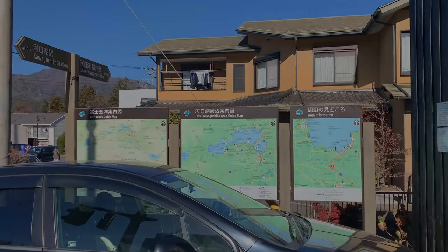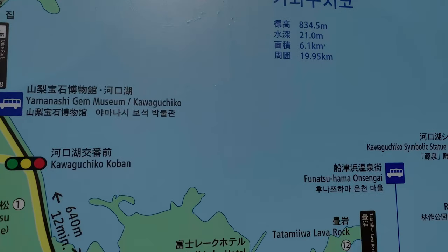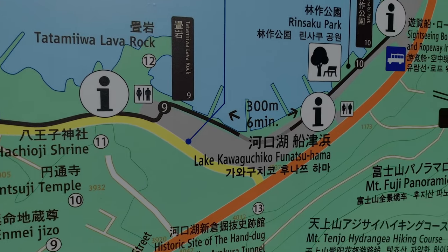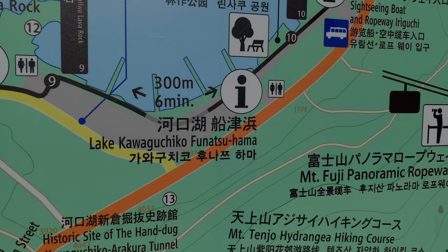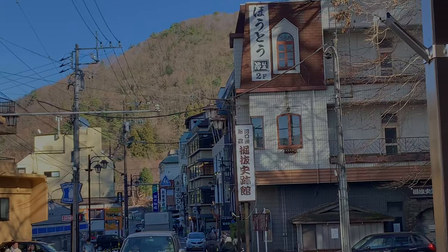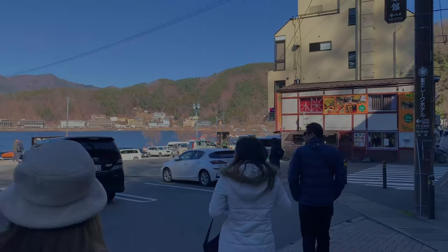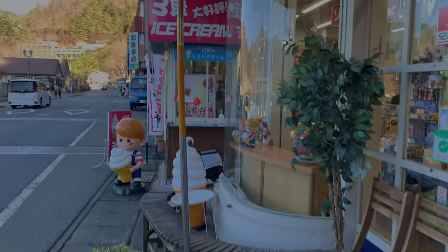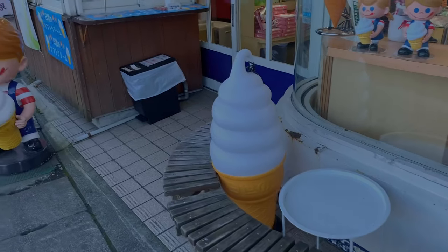Lots of maps. Let's check out this area information map. That's where I am. Sightseeing boat. The Panoramic Ropeway. Mount Fuji Panoramic Ropeway. I've heard of that. I think I'll try that. There's the lake. It's a wee bit cold for some ice cream today, but that is cool.